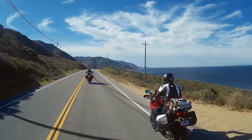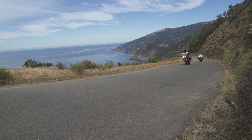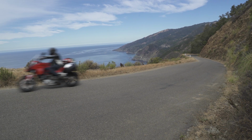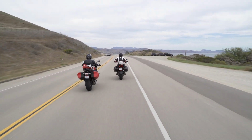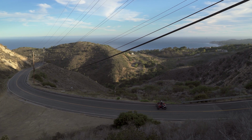We headed down the Pacific Coast Highway, like you have to do when you're riding through California. This is truly one of those roads that no motorcyclist should miss. We rode down Highway 1, chasing California's best roads all day, until we ended up back in our old stomping grounds just north of Los Angeles.